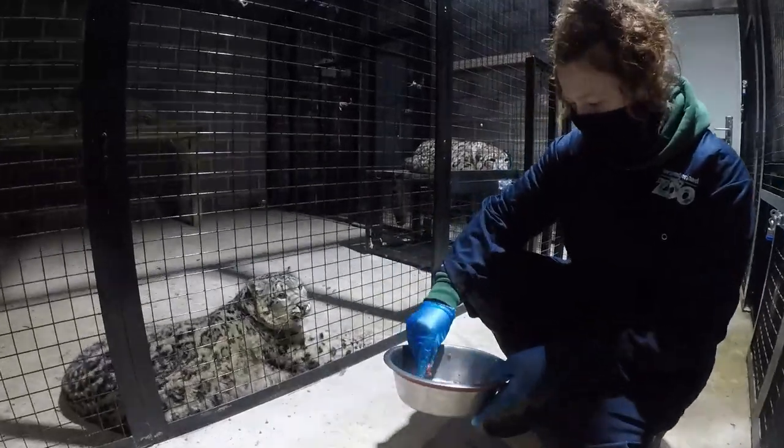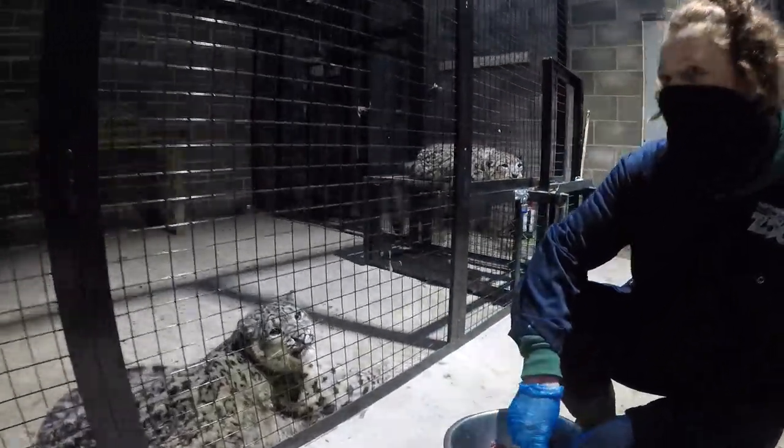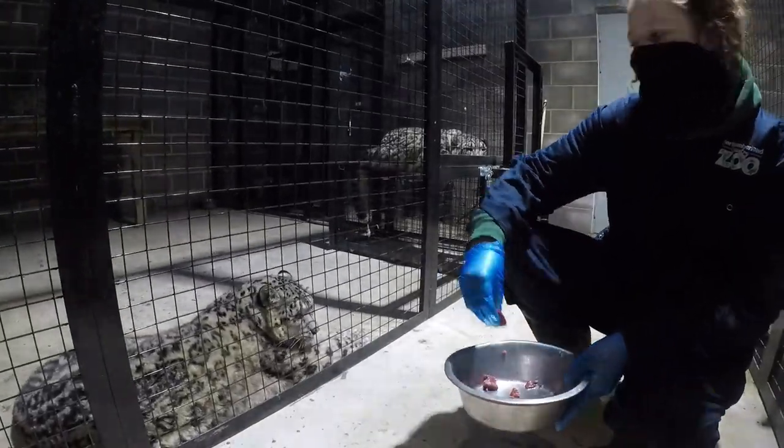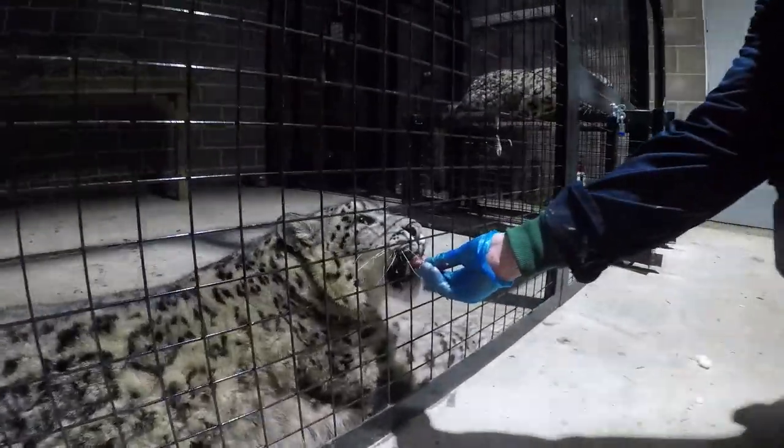So we've just been doing a little bit of positive reinforcement with them, just so that they understand coming into the den was a really good idea, and it means I can then clean in there. Good girl.